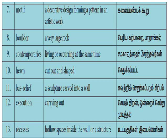Contemporaries. Contemporaries are living or occurring at the same time. Hewn. Hewn is cut out and shaped. Bas relief. Bas relief is a sculpture carved into a wall. Execution. Execution is carrying out. Recesses. Recesses is hollow spaces inside the wall or a structure.